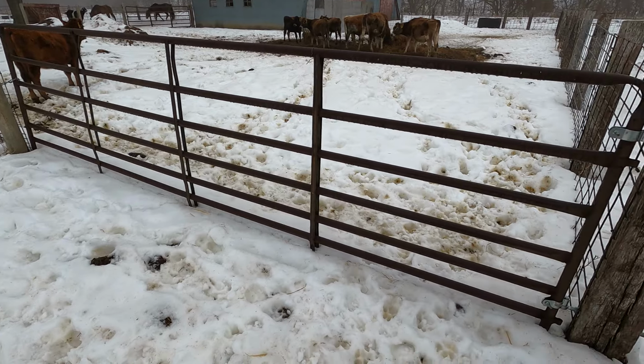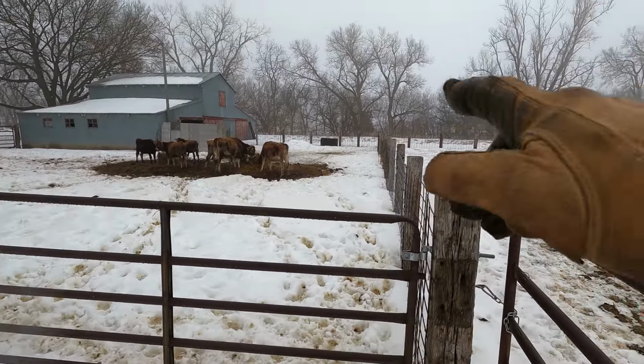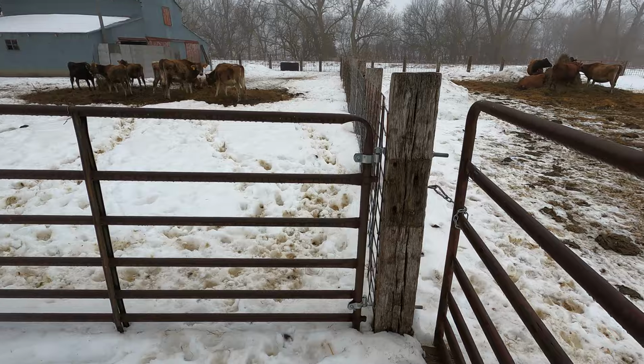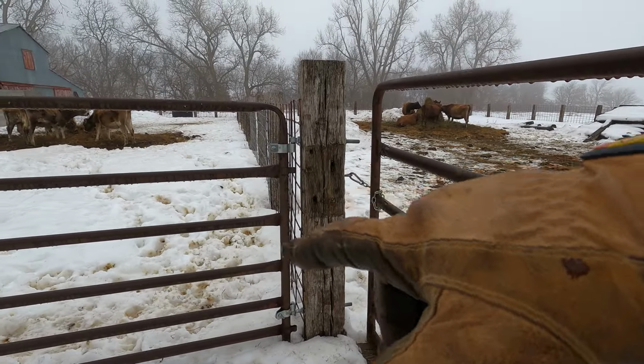I gotta see if I can dig this gate out. This spring, I've gotta go through and I need to reset this gate and that gate. I need to raise them up 3 or 4 inches. When I put them on, I put them down too low to the ground. Well, you can kind of see where this gate's at here versus that one. These need to be raised up.